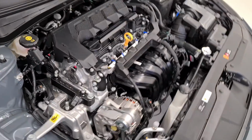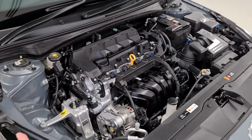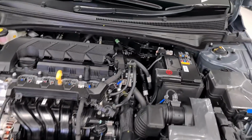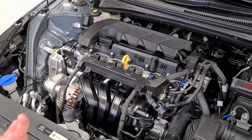So here we are. This is the engine of the Elantra, the only engine on offer in our market. Of course, there are other choices in other markets as well. But what we get here is the 1.6 liter Smart Stream engine. Now, what's so special about this Smart Stream engine?